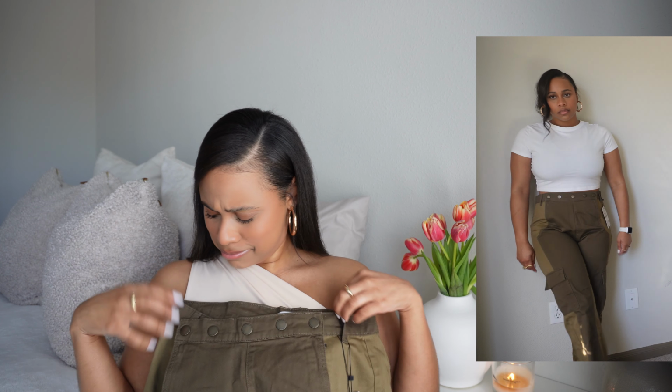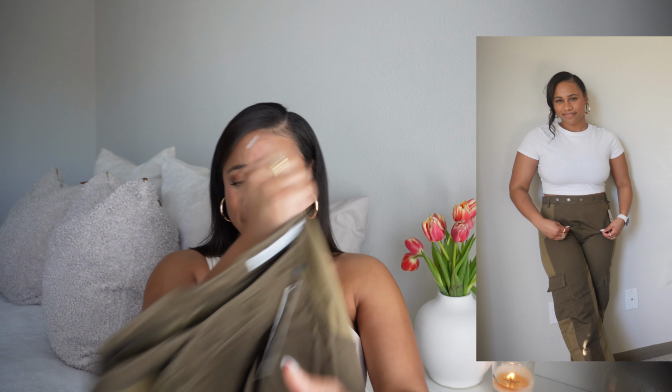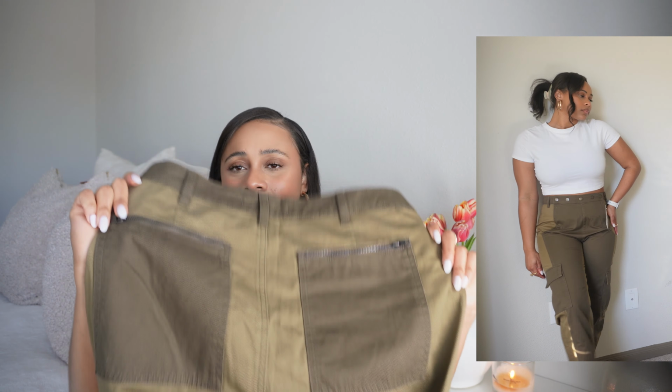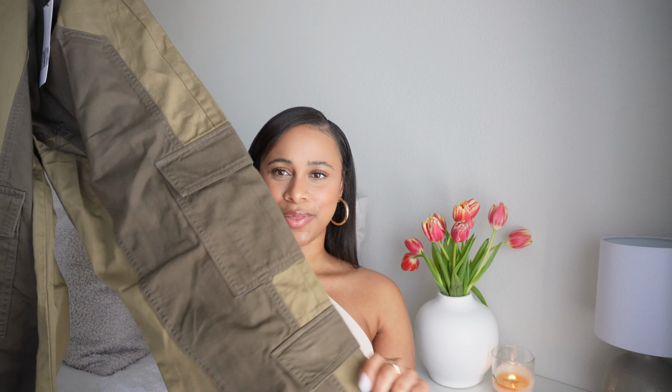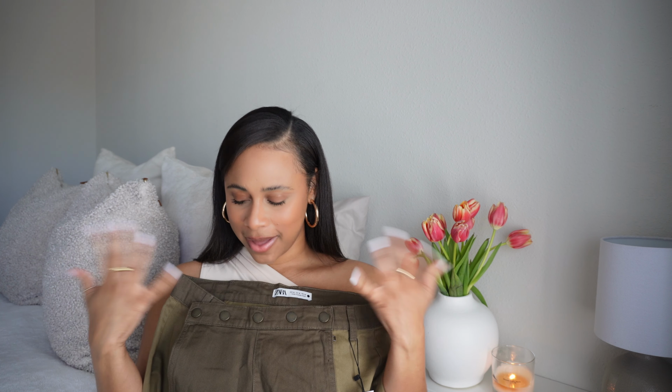Like, yeah, I don't know. What do y'all think about these? These are cute. I think they're worth $70. They have nice little detailing in the back, the pockets. The pockets have zippers on them in the back. And the two-tone just goes all the way down on the pants. Like, this is just a fly little pair of cargo pants. What do y'all think about them? Y'all think they're cute? I think they're cute.